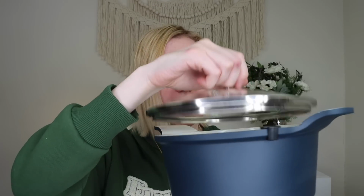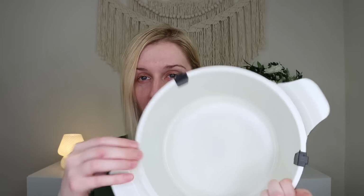I'm gonna leave the little plastic bits on it for now. So it does actually fit, but I don't wanna separate that now. It's very lightweight, which I wasn't necessarily expecting. You can feel the nonstick on the inside. This is what the bottom of it looks like.